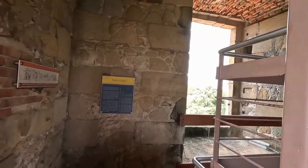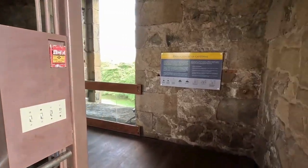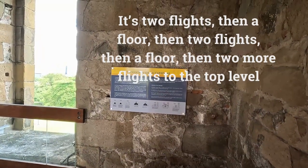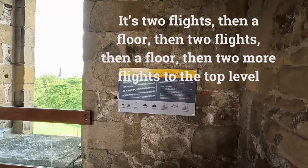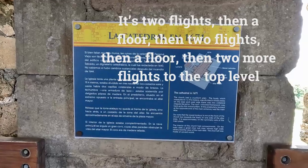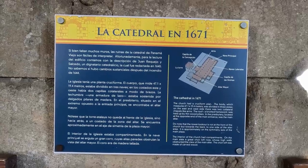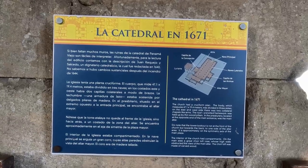Next level up. Kids are above, which is a good place for them to be. And also, if you're chronologically gifted and hate stairs as much as I do, it's kind of nice to have a stopping point each flight or two flights. This is fairly typical Spanish cathedral architecture as well. Haven't seen enough to really compare.